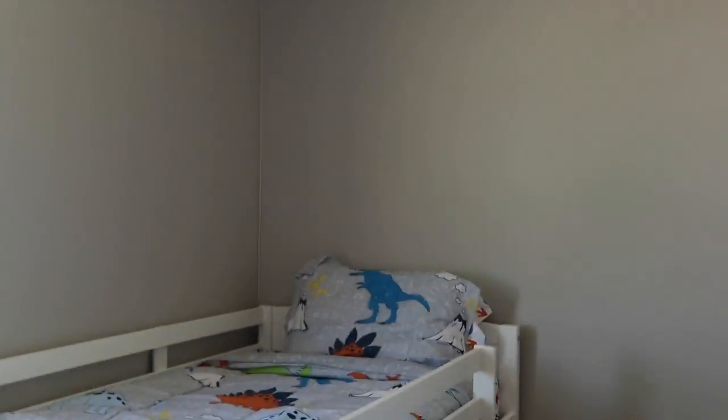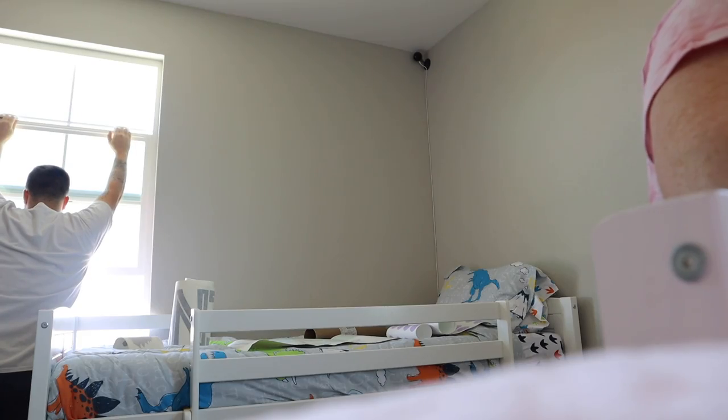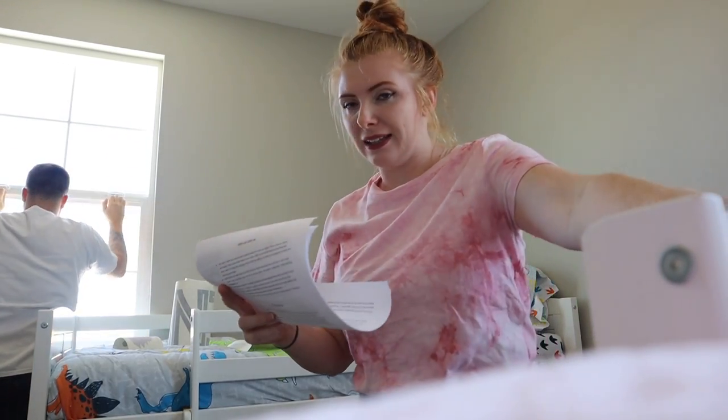I think I'm going to put one over, I want it to be symmetrical. Ideally, it would have been here and here, but considering the circumstances of that thing, I think we'll do one on this side and one on this side. This says, do not apply on a freshly painted wall. Allow at least 3 weeks. Do you think it's been 3 weeks since these walls were painted? No, it has not.